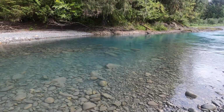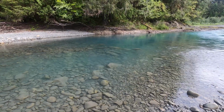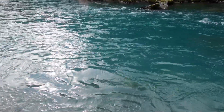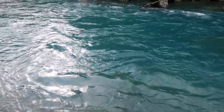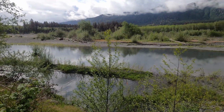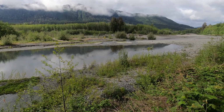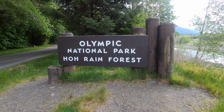Well, the Hoh River is a glacier-fed river, and that's why it's got this turquoise color to it. I spent quite a bit of the day exploring the area and finding places like this, which is the Hoh River. I went back to the Minnie Patterson campground, spent the night, and was going to start fresh in the morning in the Hoh Rainforest.